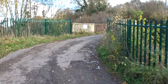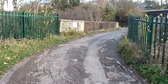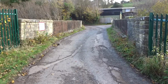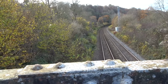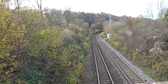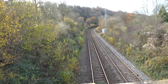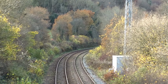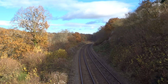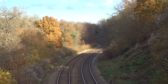Hooray! Unfortunately, I don't think we're going to see the arches from here, so that was a waste of time then. Great big rivets there. Right, well, the railway line and the arches are back there around that bend. Whilst over here the railway snakes around. Oh, sunshine.